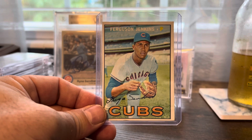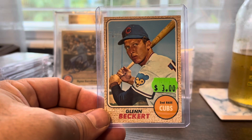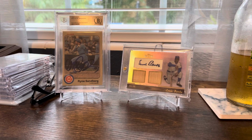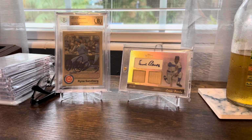There's a Fergie Jenkins from 67 Topps. That's his first Cub card. Then Glenn Beckert, All-Star from the 60s and 70s. Decent player. I think he was a 4-time All-Star. Another Fergie, 68 Topps.